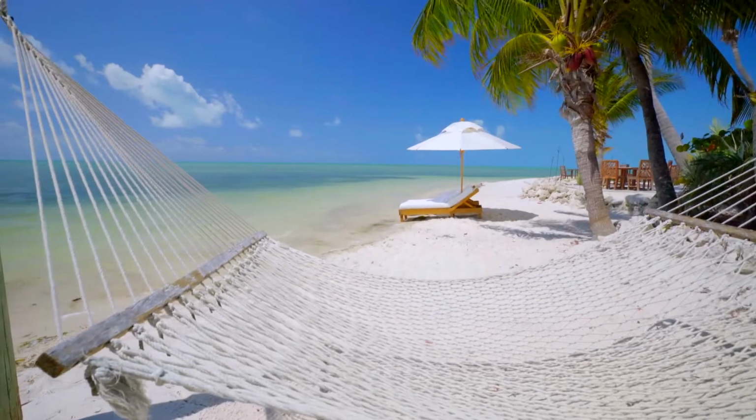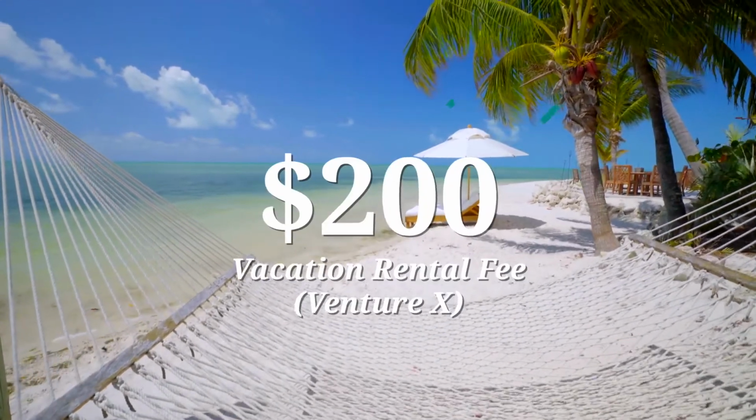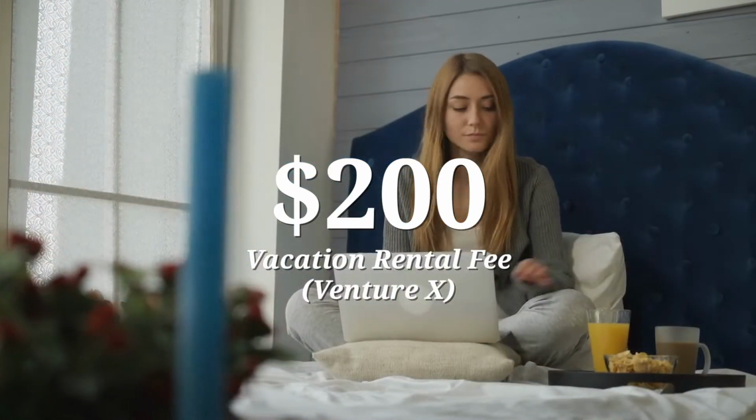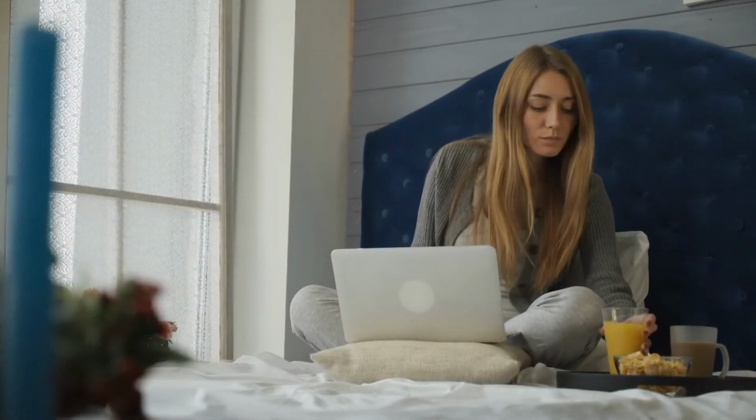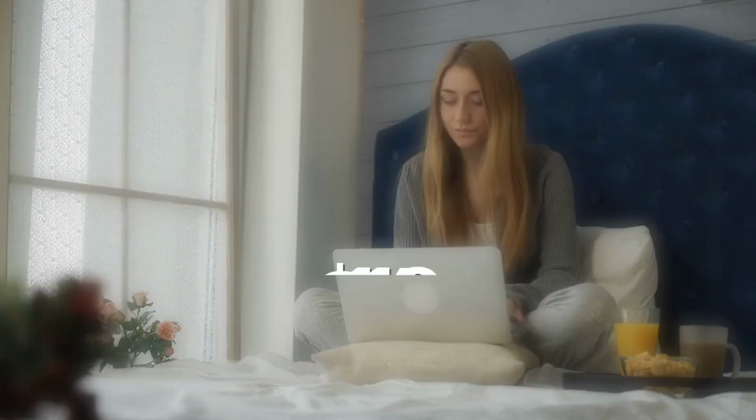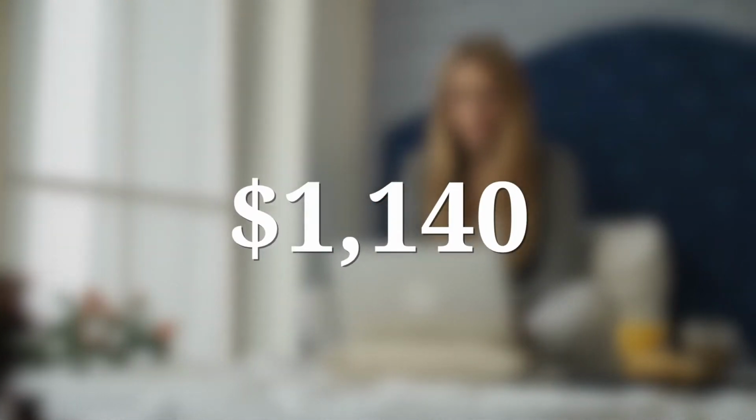For example, the Venture X currently has a $200 vacation rental credit, which can be used for things like Airbnb, which obviously when you're traveling, you need a place to stay, so I'm sure you'll be able to find a way to use that credit, bringing it down to $1,140.